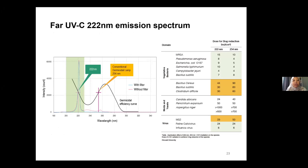So, as you can see in this figure, the red color is without filter for UVC. The blue color is with filter. So whenever you try to get this kind of lamp, make sure that it is well filtered. And for a 222 nanometer UVC lamp, the UVC dose is completely different from 254 nanometer. So whenever we want to disinfect microorganisms, we need another set of database different from 254.